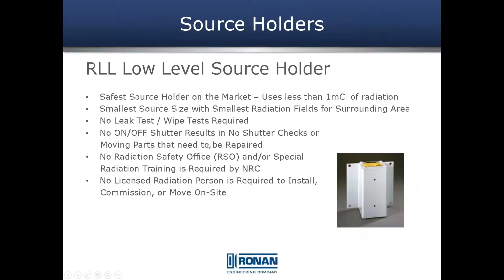So I mentioned just a minute ago a low level source, and we commented in our advertisement that it was using safe energy. So Ronan has a low level source that falls just below the regulatory requirement of the NRC and of each individual state. And it has no shutter on it, so there's no need for a shutter check.